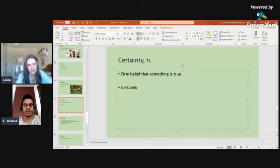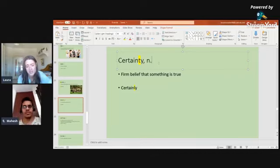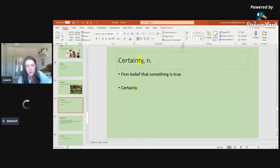Let's see, can I highlight that? Yeah. So we've got a T here and an L there. Very easily confused because the T is not emphasized in certainty. And the L is not emphasized in certainly. So you can often struggle to hear the difference between those two. So hopefully you can hear the difference.